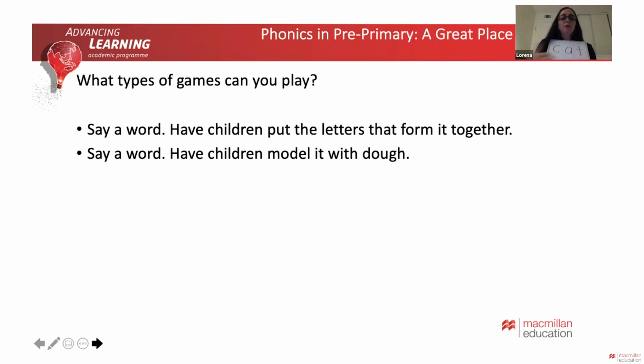You will see, okay? So they model the letters with clay, and they form the words. They love to do this. They super love to do this. Remember, when we are involved in our learning process, we remember things better, okay? So have children get involved, like with their hands, with their body. That's super important.